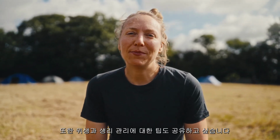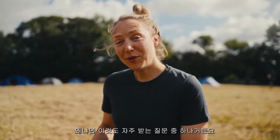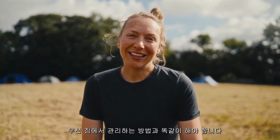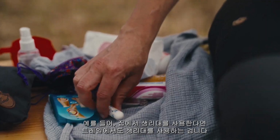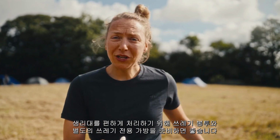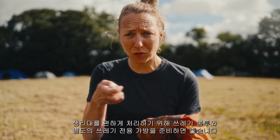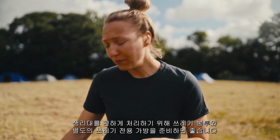I also want to share some tips about female hygiene and how to handle menstruation on the trail, because that is also a question that I get asked a lot. So first of all, I think that if you use one method at home, you should use the same method out on the trail. For example, if you use tampons at home, that is the way to go on the trail as well. And just make sure you can use a trash bag, and you can have a separate trash bag if you want for the tampons, so you can keep that on the side. Makes it a little bit easier.